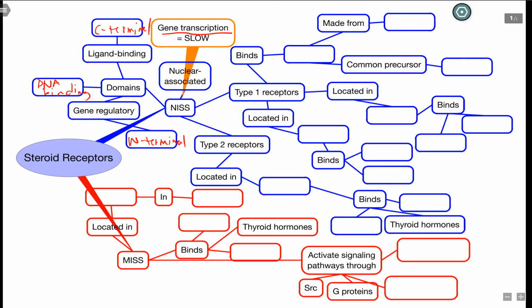We have type 1 receptors and type 2 receptors. Our type 1 receptors are going to bind our steroid hormones, and they are made from cholesterol. Cholesterol has a steroid nucleus, a 4-ring nucleus, and cholesterol is converted into the common precursor, which is progesterone. From there we can bud off and make different steroid hormones depending on which cell it's in. We have to make progesterone first.